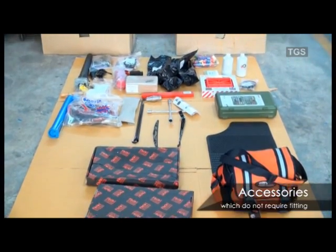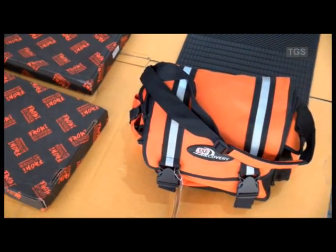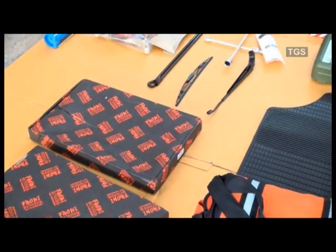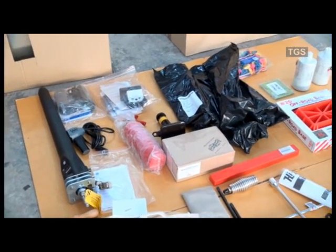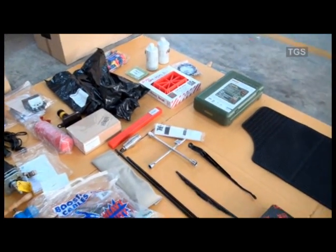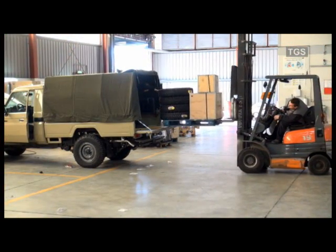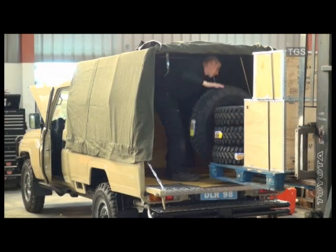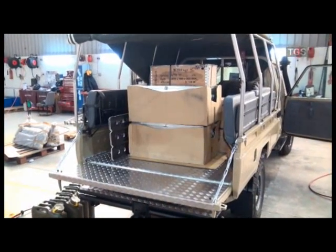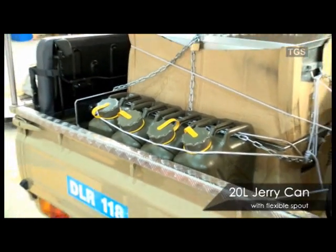Once our team has completed all the work on the vehicle, all loose items and any non-fitted options are loaded into steel security boxes. This can include recovery equipment, fire extinguisher, toolkit, etc. These boxes, along with any parts packages, are then loaded into the rear of the vehicle, secured so they cannot move in transit, and then secured with a security chain.